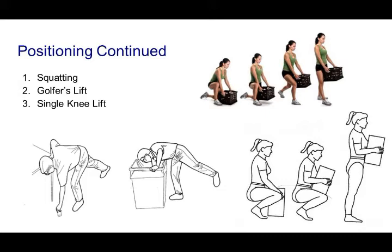I would recommend squatting and lifting an object that is light, that you know you can lift easily. For an object that's heavier, I would suggest the single knee lift, and that is actually listed as number 3, and that would be the very top picture on this slide. The girl starts by kneeling down on one knee and bringing that object almost to rest on the knee that is not being kneeled on. And then to come to stand position, you'll be able to push off of the object that is resting on that knee and stand to rise, also keeping the object very close to your body.